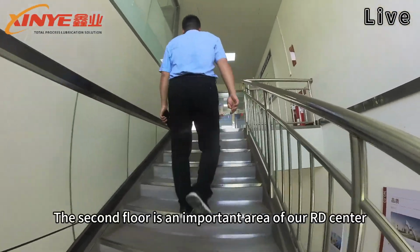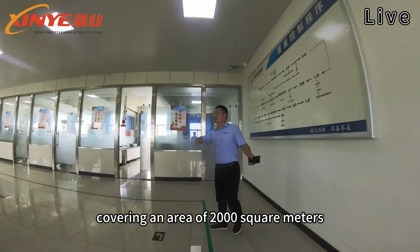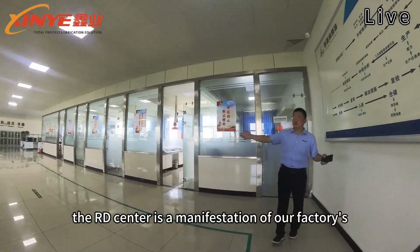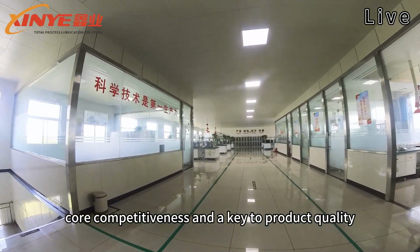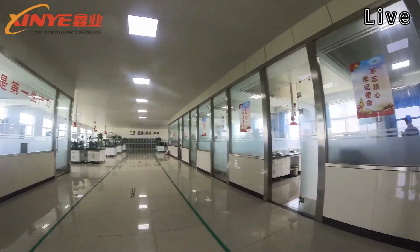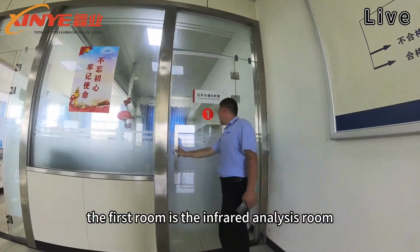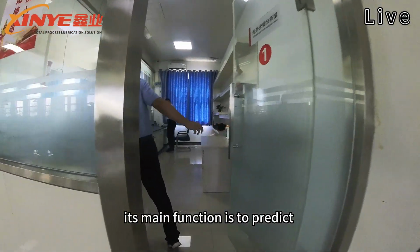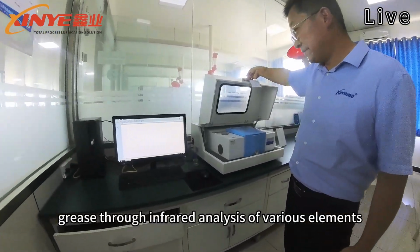The second floor is an important area of our R&D center, covering an area of 2,000 square meters. The R&D center is a manifestation of our factory's core competitiveness and a key to product quality control. The first room is the infrared analysis room. Its main function is to predict the structural type of lubricating grease through infrared analysis of various elements.